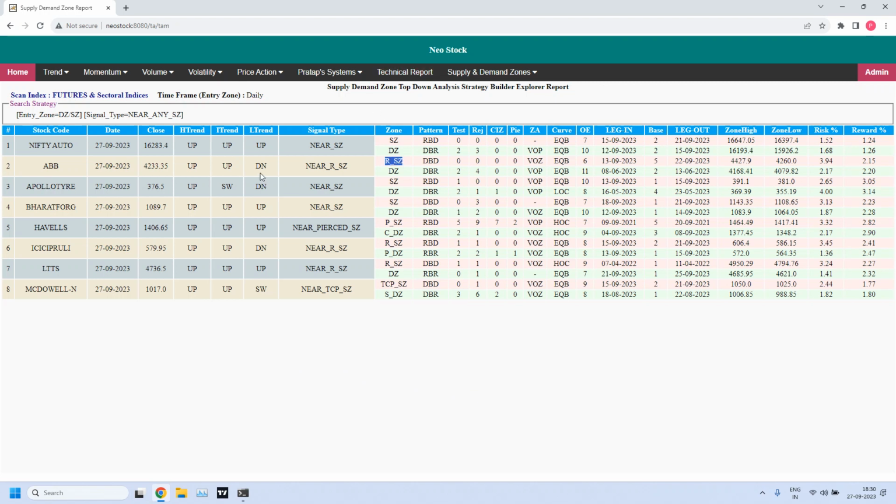One is ABB. The daily trend is down, even though weekly is up and monthly is up. But it is a fresh zone and it is at the equilibrium. The curve or location is at equilibrium. And the risk reward is not really good. But you can fine tune to the lower time frames. There you can find a good risk reward. If it is available, you can go for this trade because it is a high liquidity and it is a fresh zone. And moreover, your daily trend is changed to downtrend.